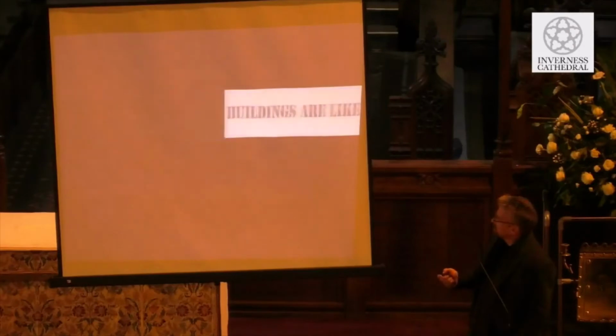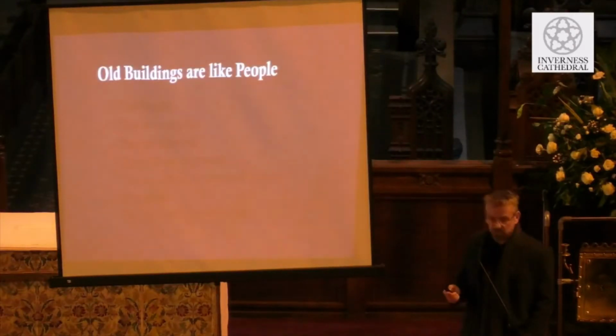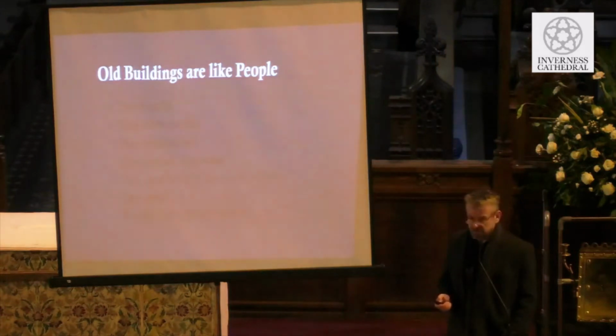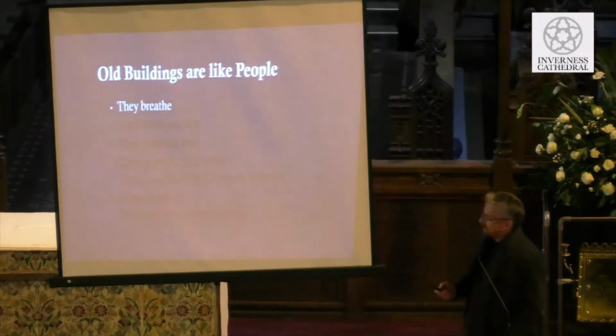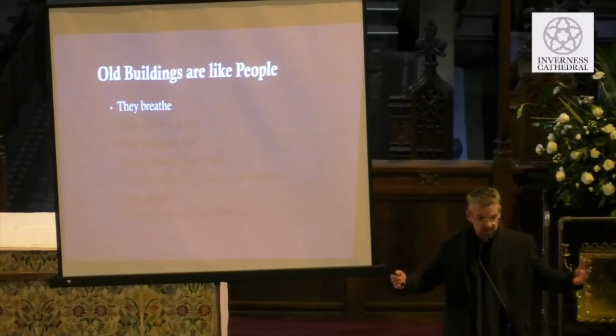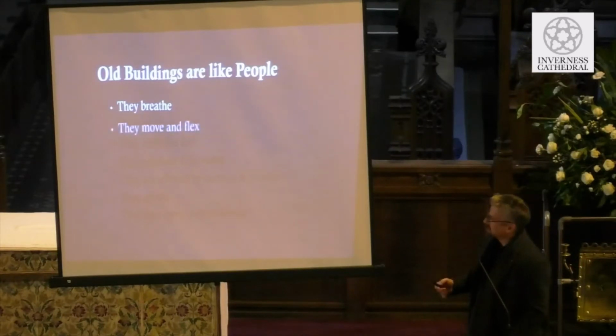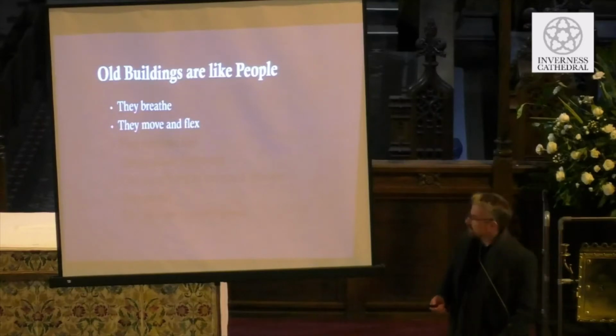So buildings are like people. So what do we mean by that? This is particularly in relation to old buildings, those that are built of stone and slate. So they breathe, so they're not like modern buildings, so vapor can transmit through the fabric. They allow moisture into the outer skin through rain, but then they allow that to evaporate out, and that process of moisture management is very important to them. They move and they flex.